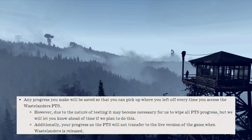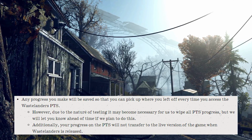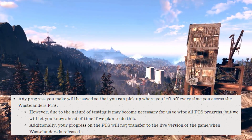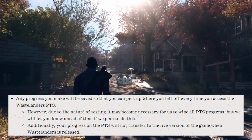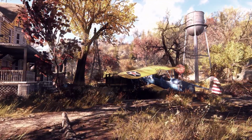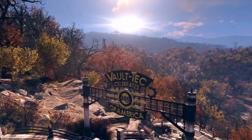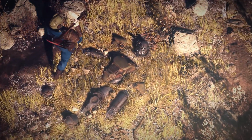Any progress you make will be saved so that you can pick up right where you left off every time you access the Wastelanders PTS. However, due to the nature of testing, it may become necessary for us to wipe all PTS progress, but we'll let you know if we do this ahead of time. And additionally, your progress in the PTS will not transfer to the live version of the game when Wastelanders is released. This is exactly the same case for the beta. I remember distinctly being disappointed because I spent so much time in the beta, but all along I knew that they were not going to let us transfer it over and that they could wipe it at any point.